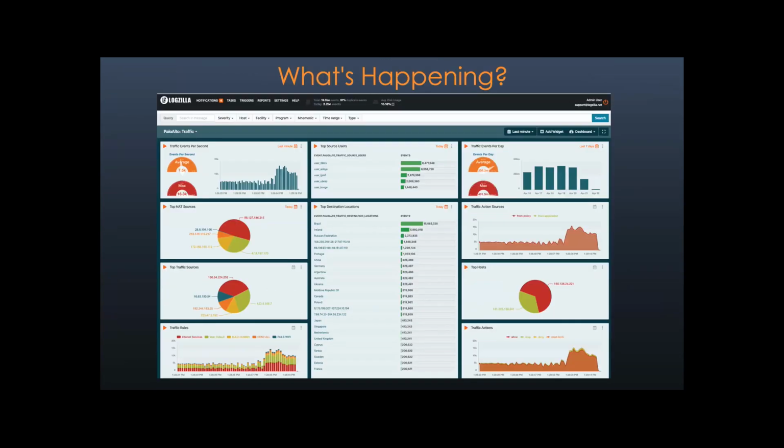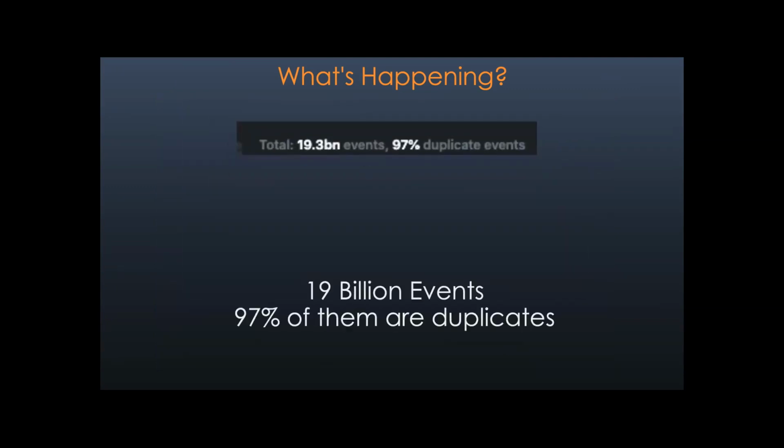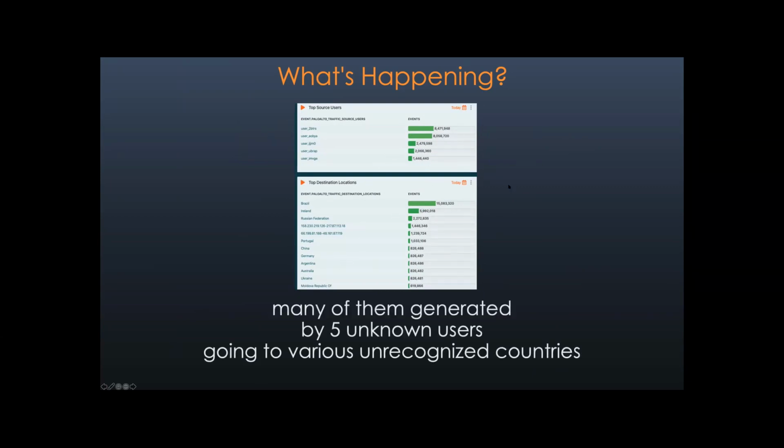So we look here at a typical screenshot of LogZilla. This happens to be one of the Palo Alto dashboards. But on this particular server, you can see there's about 20 billion events. 97% of them are duplicates. So one of our 3 patents focuses on a deduplication algorithm, and this is vital. But in their case, you look at the users here and the countries they're going to, and I don't recognize those users.